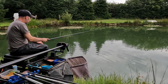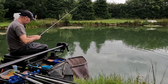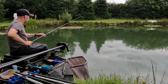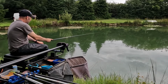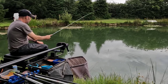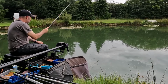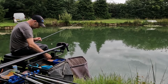The key is keeping that line tight. Perch. So even the perch are coming up and competing with the rod. Handful of maggots, nice delicate swing, keep the line tight. Missed that one. Yeah, you want a little plop. Lovely little sound. Let's say they do nick the bait, I might shorten the length in a minute.